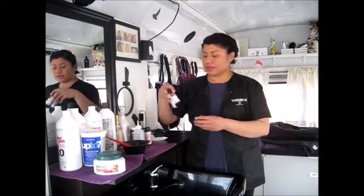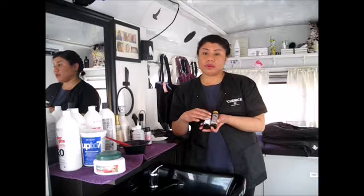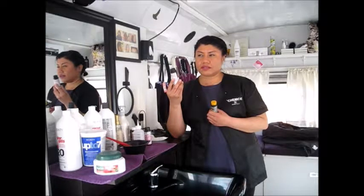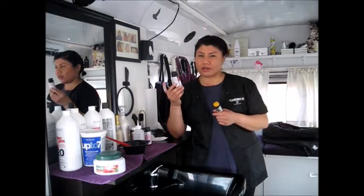Both of them are mixed the same. Both of them you mix equal parts. The difference with L'Oreal is that I feel like their smell's a little bit stronger, and they're a little bit more harsh on the scalp.